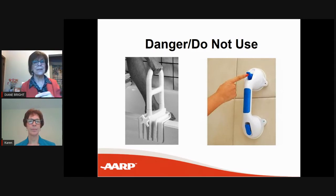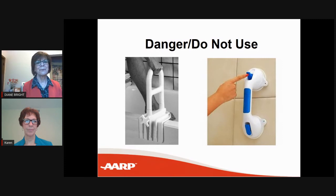The one on the right are the suction ones that you see all over the place now. You lift up on it and suction cups come onto the tile wall. Number one, as the water approaches, they can give. I don't know if anybody's ever had those sun catchers on their window and have one come crashing down because it got warm and the suction gave away. They're known for doing that same thing. When you need it in an emergency because you're losing your balance, that's an external force that they don't test for, and the suction can give away. So we don't recommend using these because we are talking about keeping you safe and not having you get hurt.